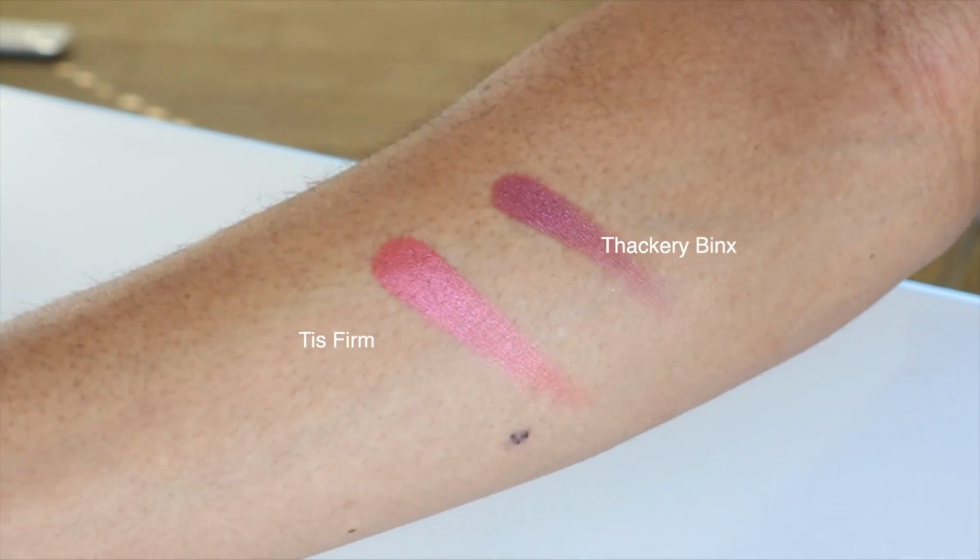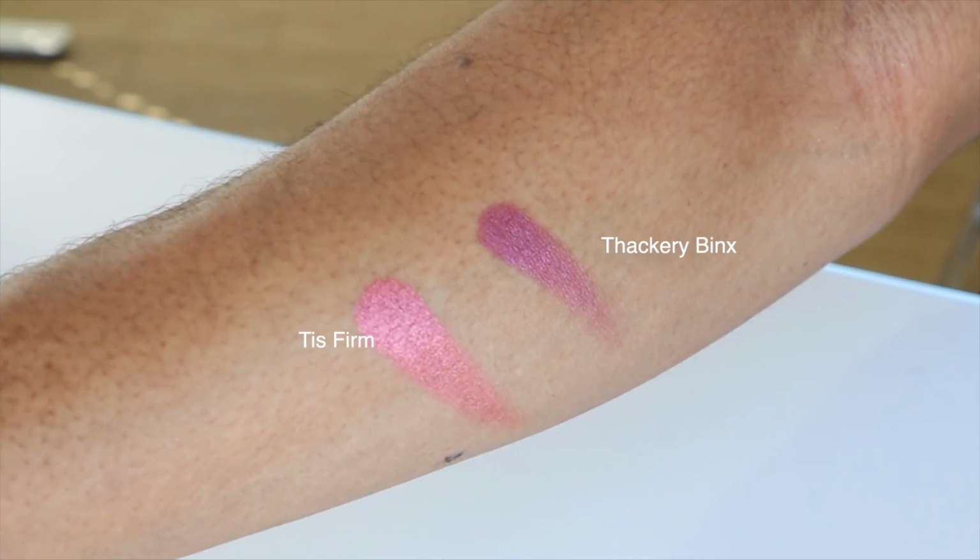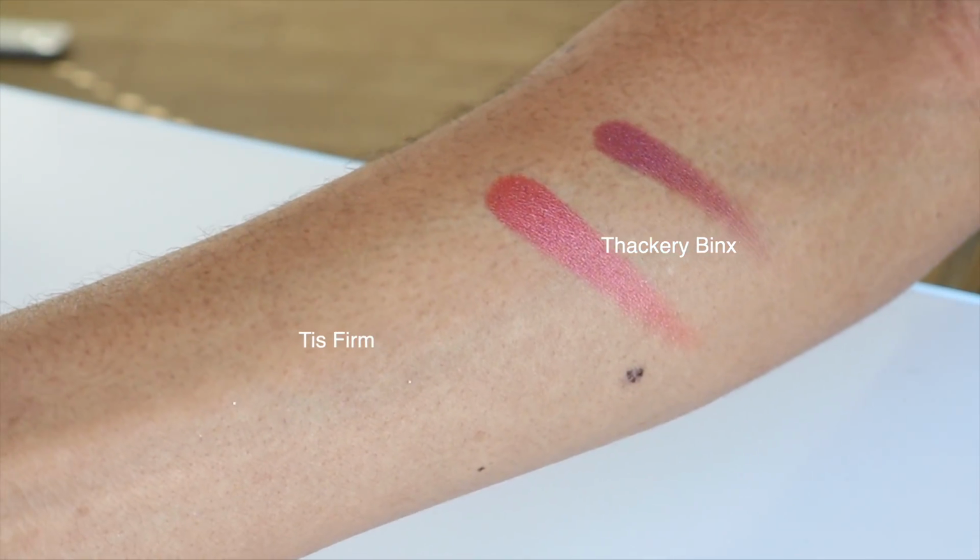Alright, next 2 colors are gonna be Tis Firm and Thackeray Binks. Oh my god, those are beautiful.